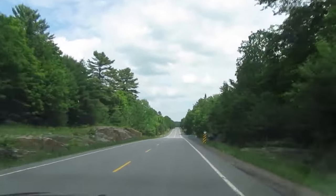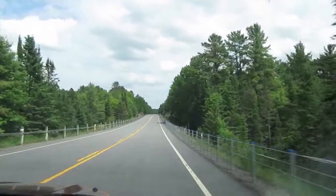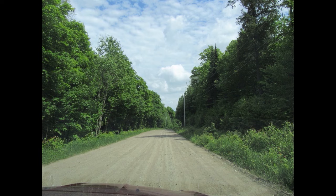It's a pretty straightforward road. Not too bad, but the weather was good, which helps too. I'm not sure what it would be like if it was pouring rain.